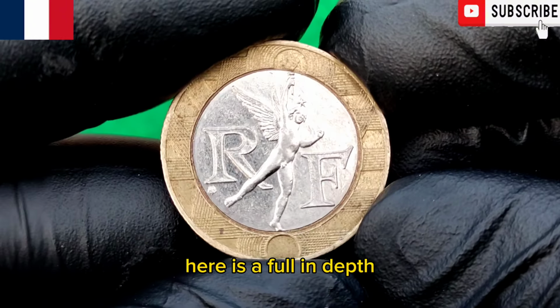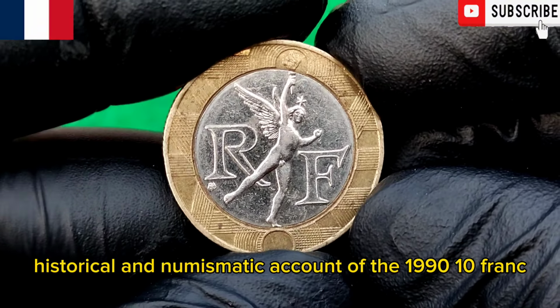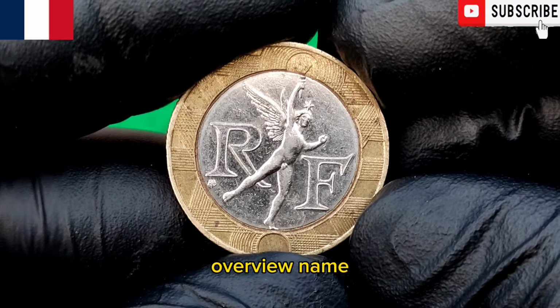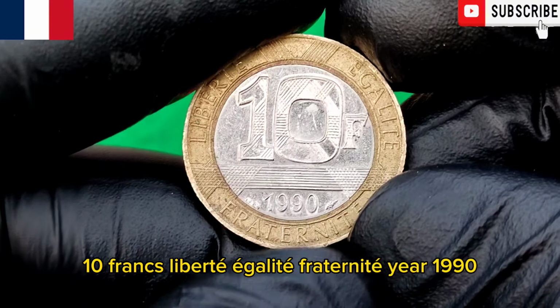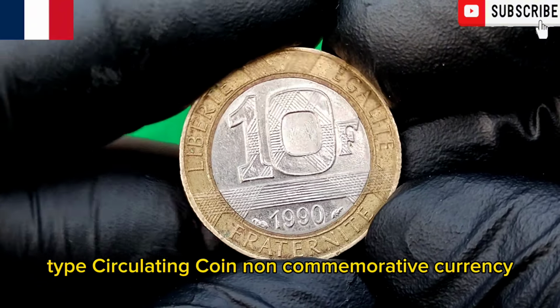Here is a full, in-depth historical and numismatic account of the 1990 10 franc Liberté, Égalité, Fraternité coin. Overview. Name: 10 francs, Liberté, Égalité, Fraternité. Year: 1990. Type: circulating coin, non-commemorative.